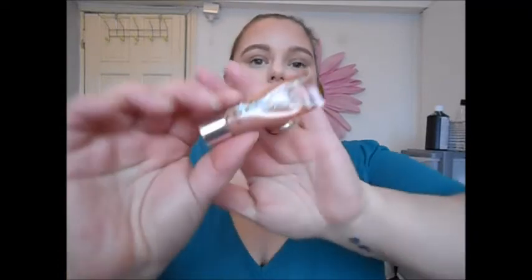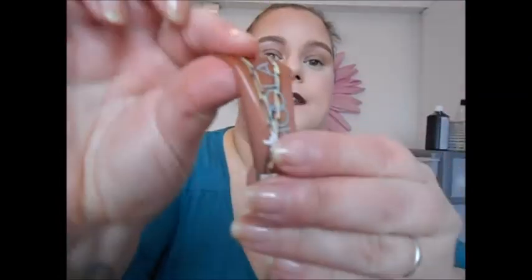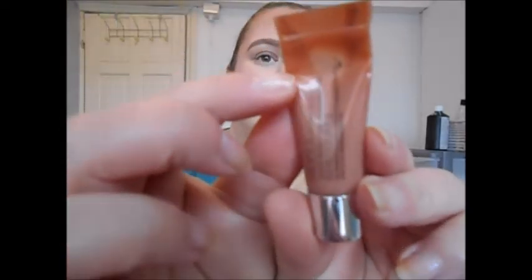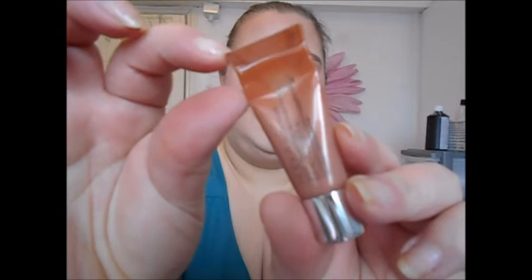I did mention that I don't use glosses very often. However, the next product is a lip gloss and I've kind of fallen in love with it. And it is my Hoola lip gloss. And I don't know if you can see, but I have used up quite a bit. So I am down to here. I have used up a good, like that much of this Hoola lip gloss.